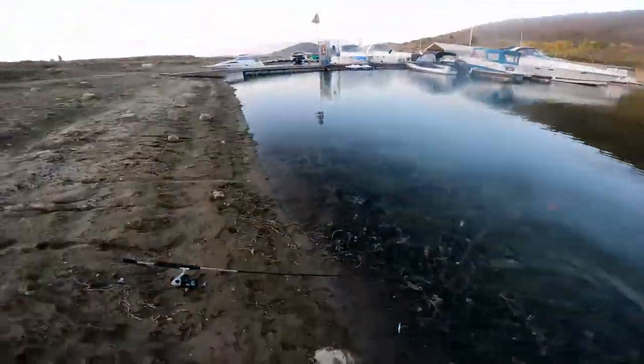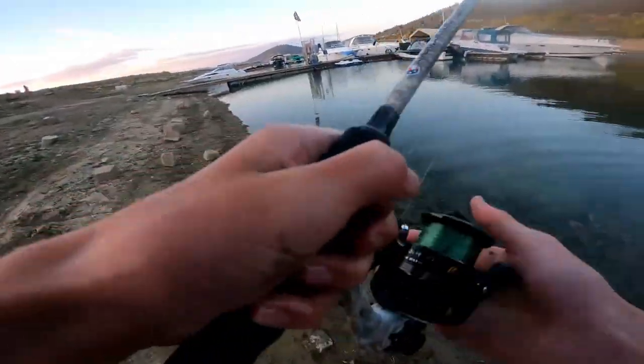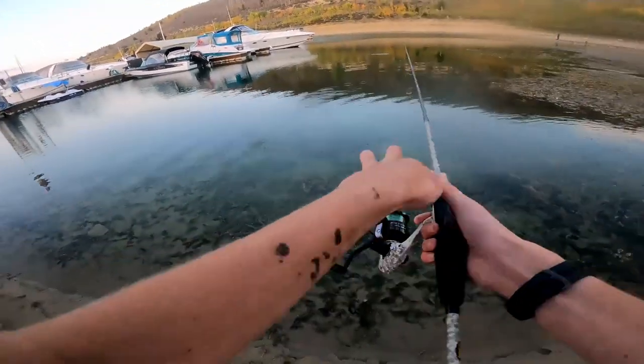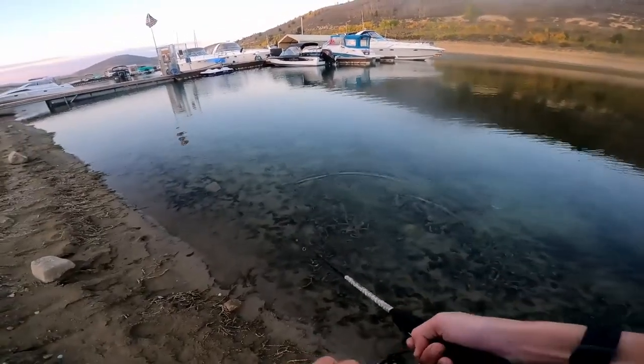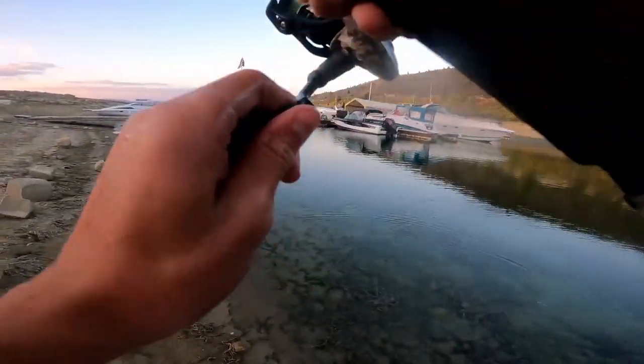There you go. Get him out of here. I'm actually gonna keep my phone out because I wanna get another picture of the next one. So I have a feeling it won't take us very long because this school is very fired up. Yep, another one's already on it. Got him. Another one, third cast in a row.